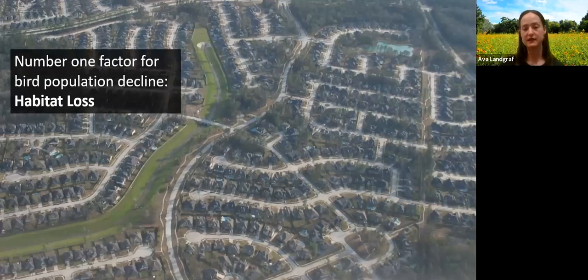So shown in that study that I was just talking about, the number one huge thing affecting birds is habitat loss. They're just losing the places where they can live, and since they don't have the right place to live, they also don't have the resources that they need to survive. So place and food, especially food to be feeding all of their chicks during the breeding season.